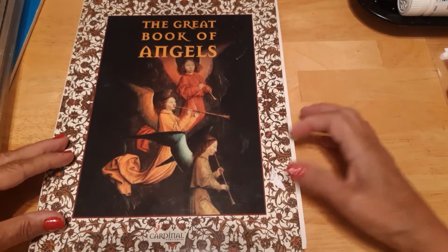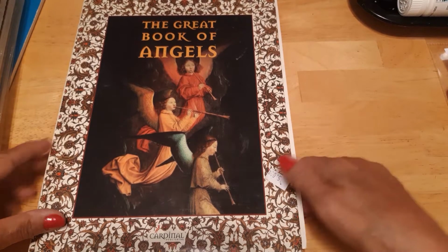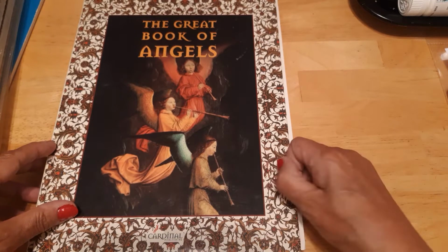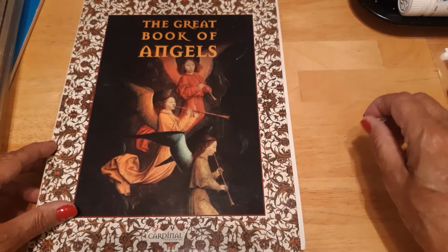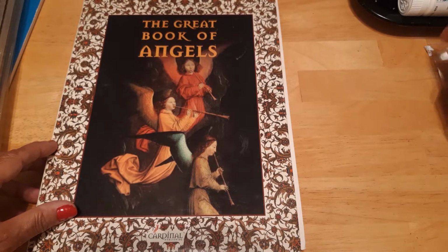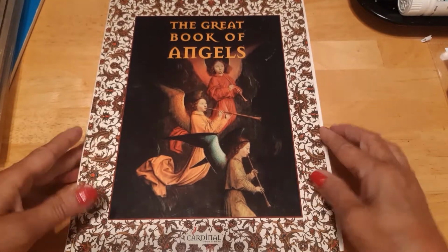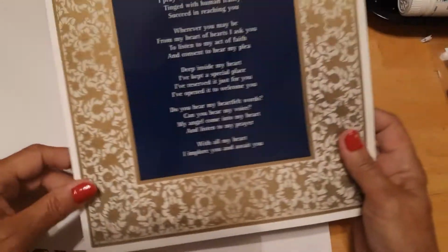So there's that. And then I saw this book, and it's called The Great Book of Angels. It has a $5 tag on there, but that was not the price at all, because once we got up there, everything we had together was $4 and something. So I don't know what that is stuck there. But anyways, The Great Book of Angels. It just says by Cardinal Publishing. And then this was inside.